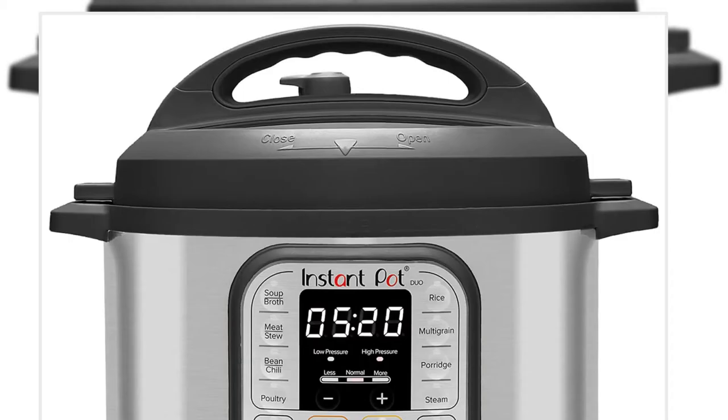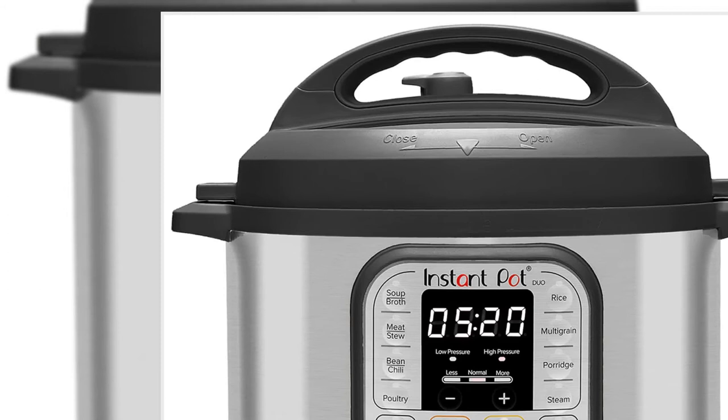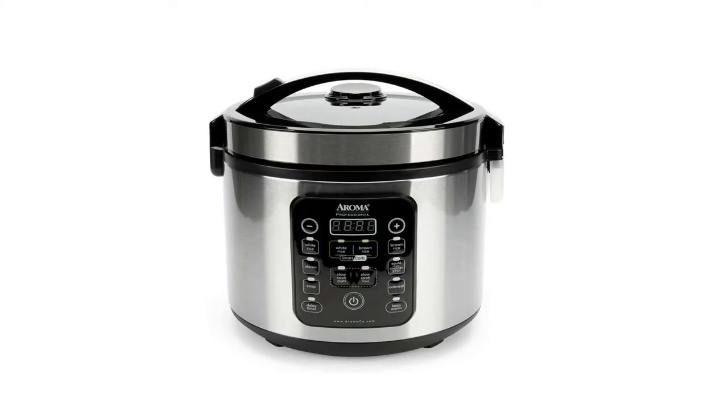The Comfy's multi-cooker has a lot of useful functions and gets consistent results. It's one of the best slow cookers out there. With its performance, you can't go wrong. The multifunctional use of the device has made it a favorite for cooking enthusiasts.